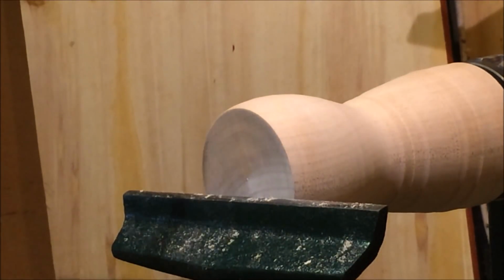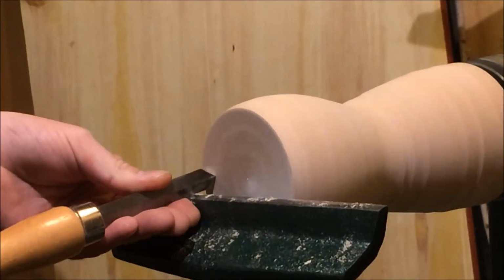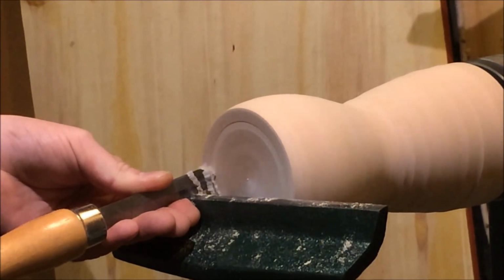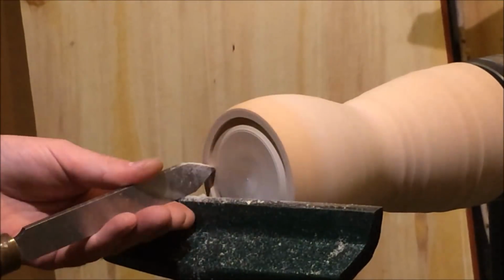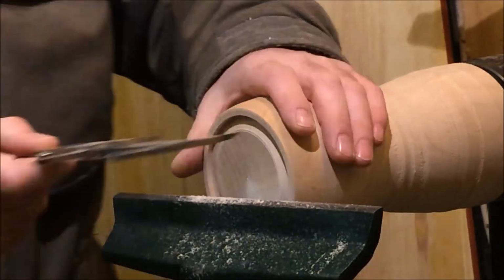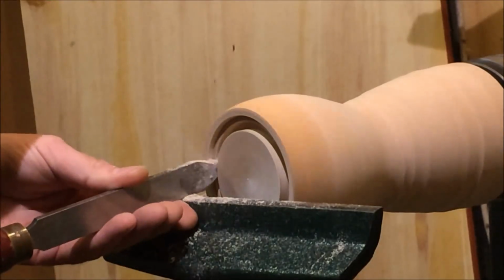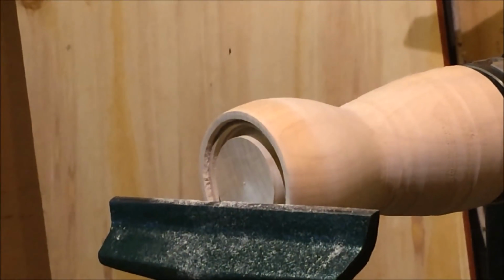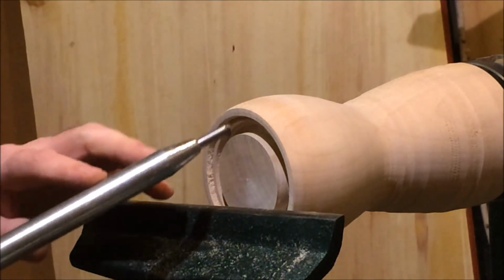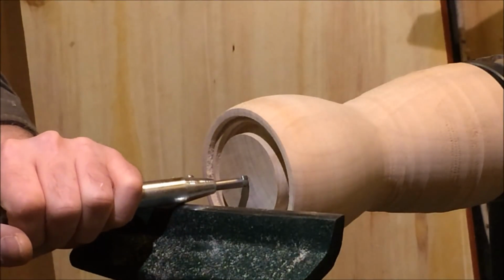Now using a parting tool, I'm just going to define an area. I'm going to use the Simon Hope mini hollower. I haven't used it a lot, so I'm not very good at it at all. So let's give it a go.